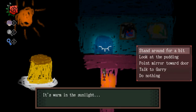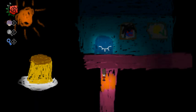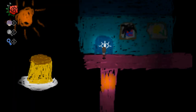Stand around for a bit. Oh, it's warm in the sunlight. I had to go to the sunlight. Stand around for a bit. Look at the pudding. Point mirror toward door. Yes, that's the way I can open it. Face the little mirror toward the door. Yes, progress. I see. Use the mirror to reflect the sunlight. Not too shabby.